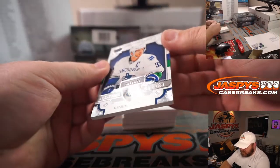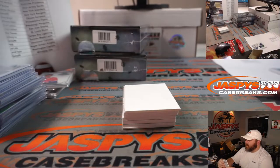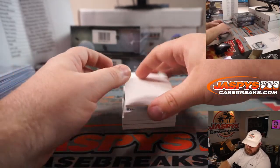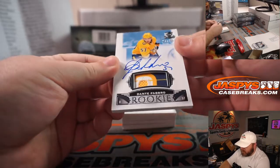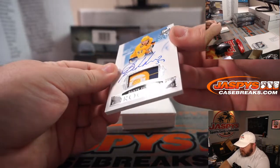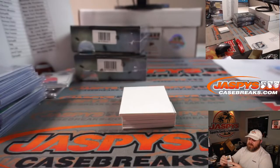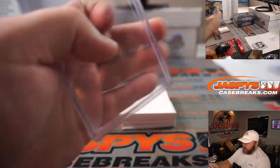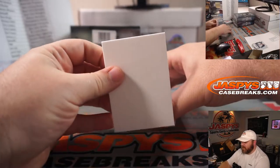We've got Henrik Sedin, 127 out of 249. Spot 7 on the random number block, Craig Thomas. Dante Fabbro, 3-color patch and auto, 233 out of 249 for the Nashville Predators, Stephen Kendrick. Yeah, that's the first time I've pulled one, and we've done a bunch of cases.